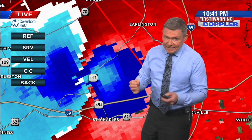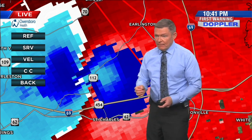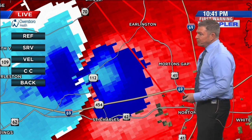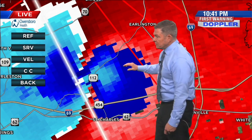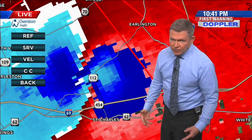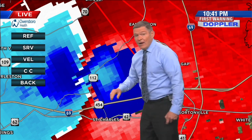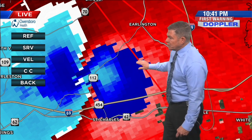We're talking EF3 or stronger, has a history of producing catastrophic damage. It's a tornado emergency for this part of Hopkins County. This is a situation you don't want to mess around with. This is one you stop whatever you're doing. We've given you a heads up the past couple of hours. This was on the way. And now is the time to be in your tornado safe area.